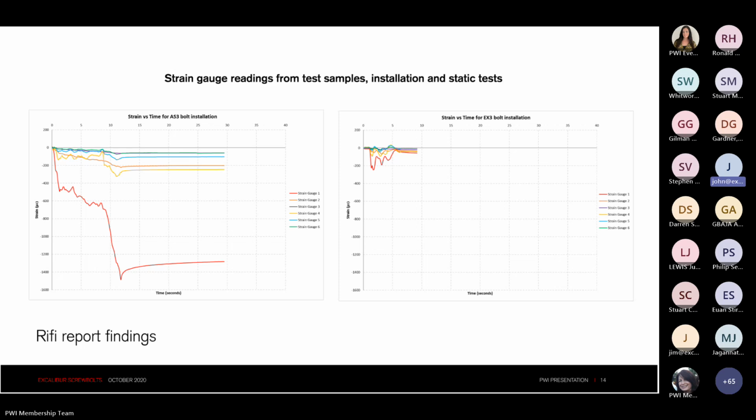So what this shows again is across the top, it's specimen AS3 that we're looking at, the installation. What this has got across the top is time in seconds. Both charts are identical in the scaling and the way they're done. And to the left-hand side of the chart, we have got the strain being imposed to the surrounding timber.